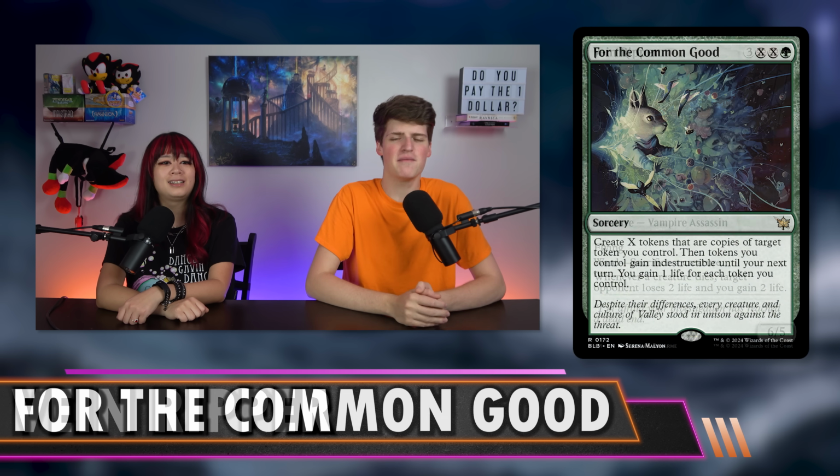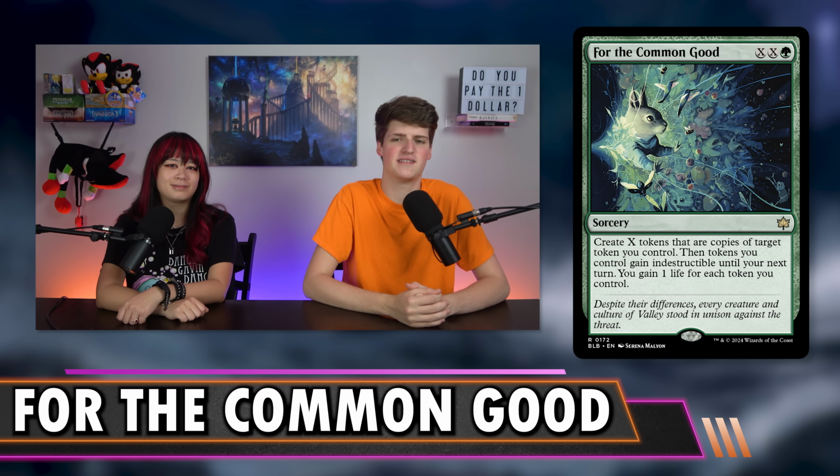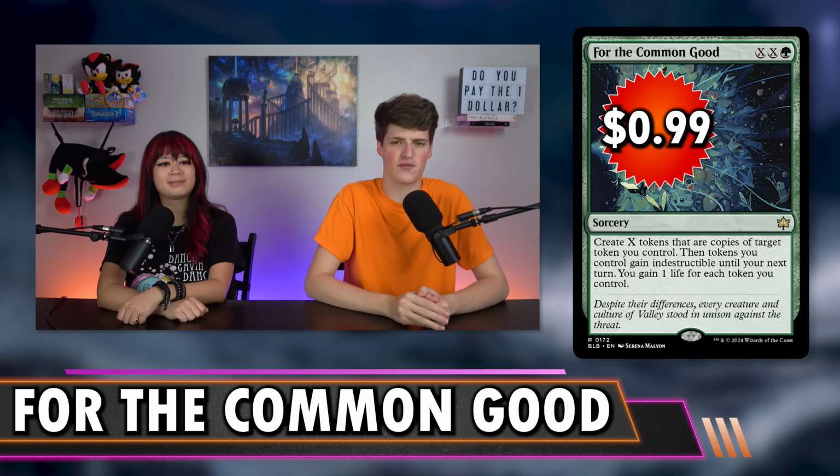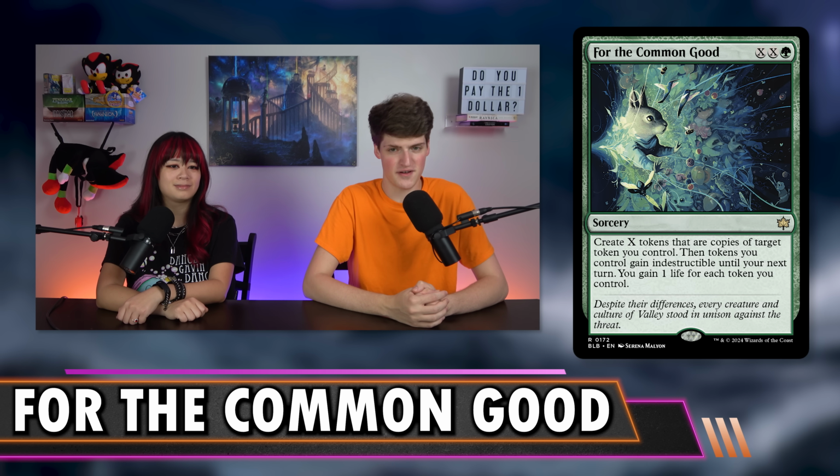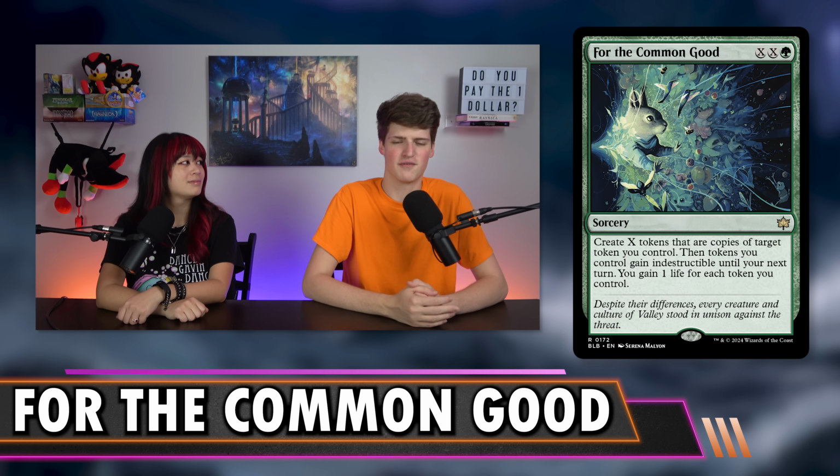But before we gush too much on Vein Ripper, we're going to go to For the Common Good, a card from Bloomburrow. It is 99 cents right now. It's XX green for a sorcery. Create X tokens that are copies of target token you control. Then tokens you control gain indestructible until your next turn. You gain 1 life for each token you control. There's a lot of token you control written on this card.